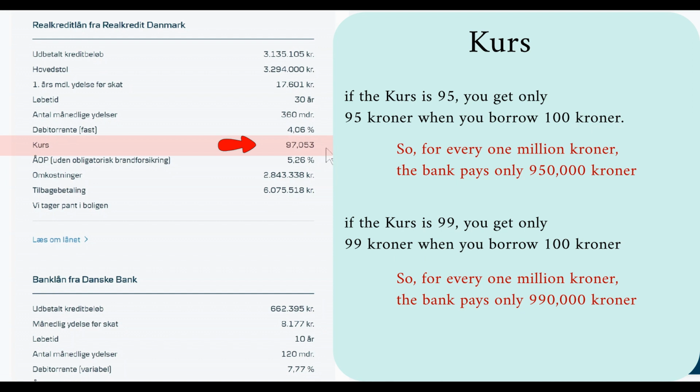It's better to borrow when the exchange rate is close to 100. When the kurs is high, it will cost less in the future if you switch your bank loan to another type.